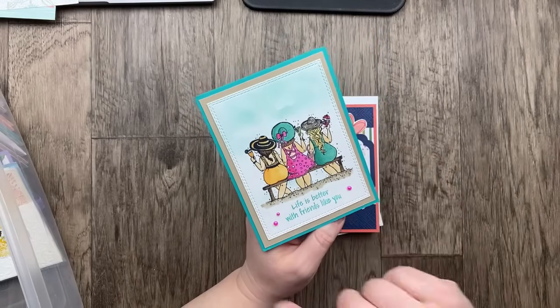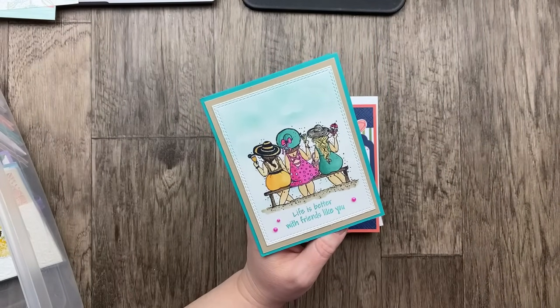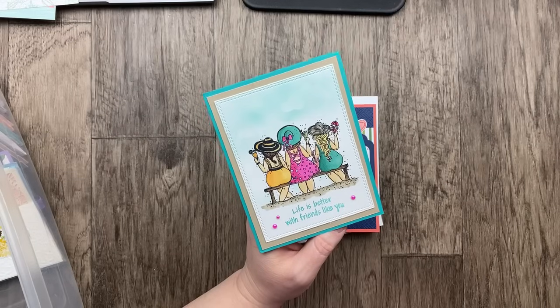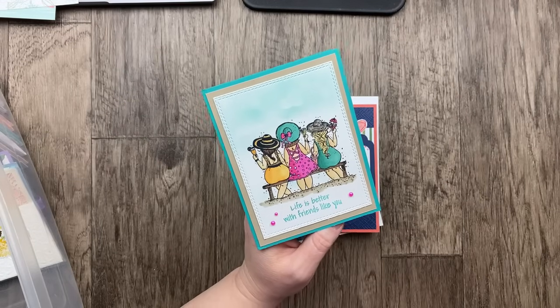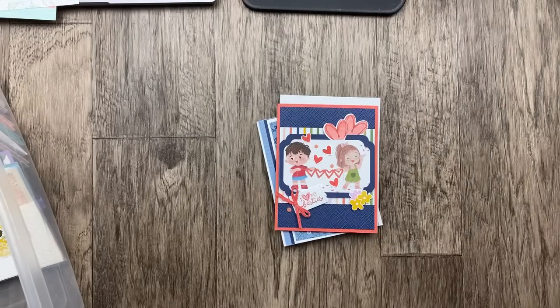Colors look like some pale papaya. I'm going to say, gosh, what was that really bright pink we had, the in color? Oh my gosh, what was it? Magenta Madness and some Bermuda Bay. This card is so fun. Thank you so much, Mario.